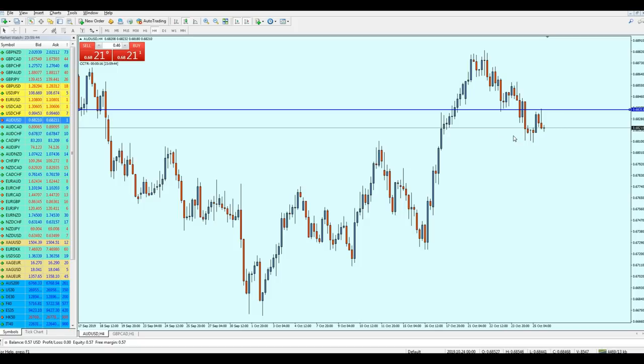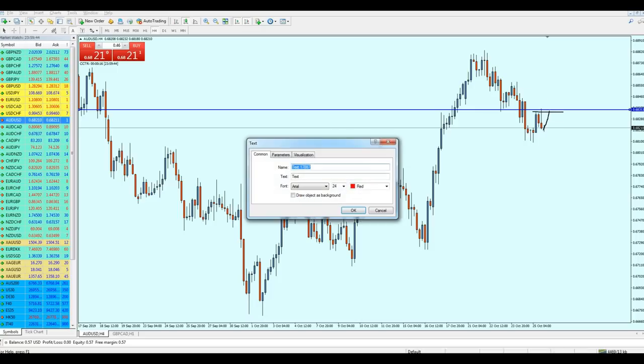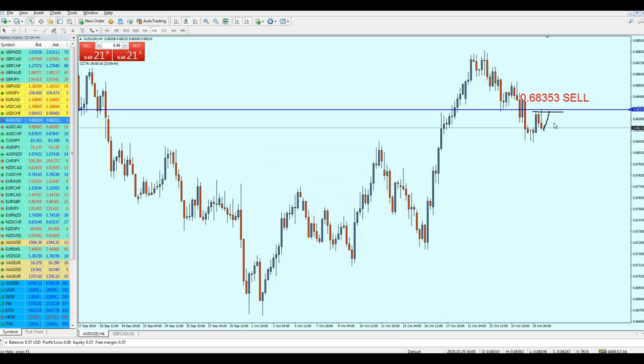What should we do with the AUDUSD? The choice is yours, because we are expecting another attempt at this resistance on 0.68353. That should actually be a good level to start selling the AUDUSD, because it already had one attempt at the resistance, and it seems like the market is going to reverse. We see this price action here indicating that the market might actually go up a little bit to make a final attempt at the resistance level here, and then it will start going down.